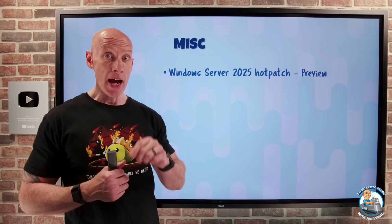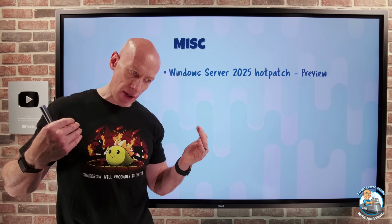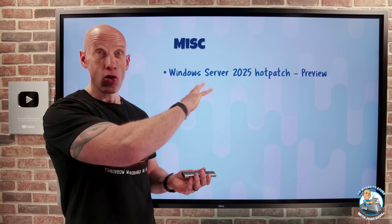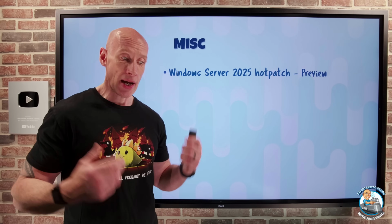Now it does require Azure Arc, but the big deal here is reducing the downtime. So instead of a monthly maybe reboot, maybe it's a quarterly reboot. There's less binaries you have to update, and it can hook into Azure Update Manager for that patching if you require. So really it's about just reducing the friction to get those patches deployed.